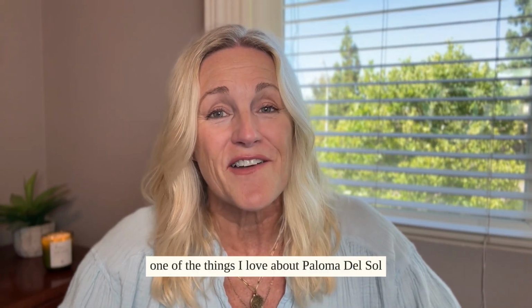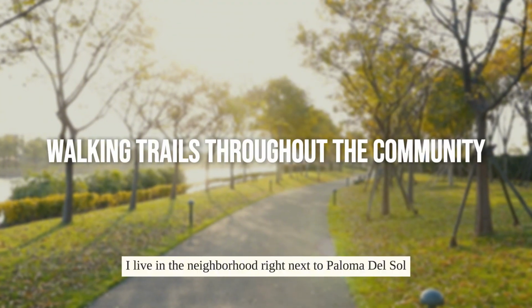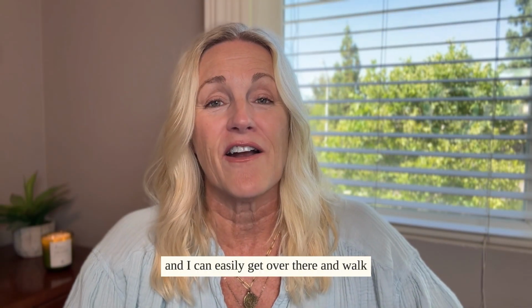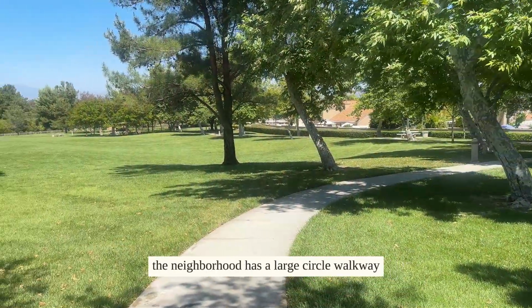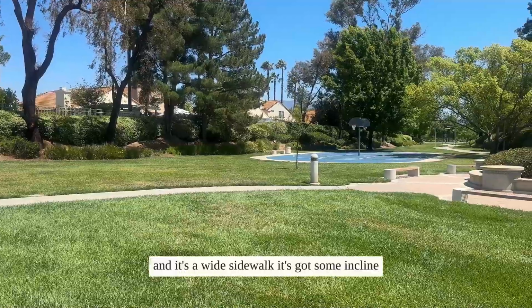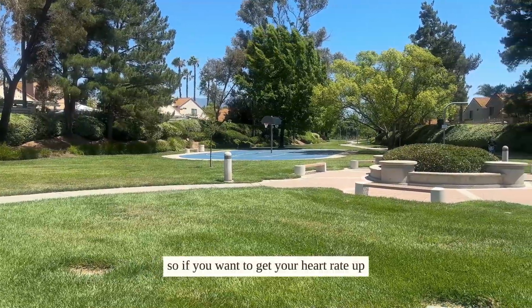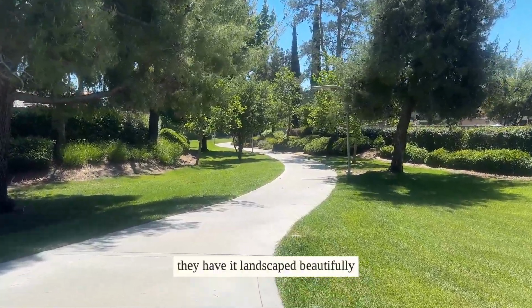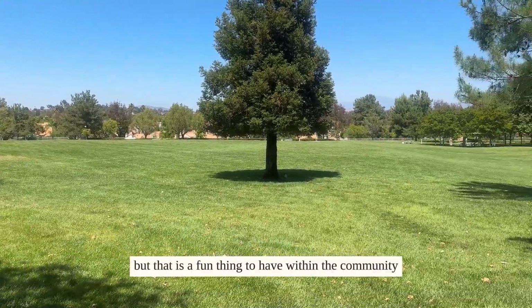One of the things I love about Paloma Del Sol is their walking trails. I live in the neighborhood right next to Paloma Del Sol, and I can easily get over there and walk the Paloma Loop. That's what we call it. The neighborhood has a large circle walkway all within the community, and it's a wide sidewalk. It's got some inclines, so if you want to get your heart rate up, it's a really, really pretty walk. They have it landscaped beautifully, but that is a fun thing to have within the community.